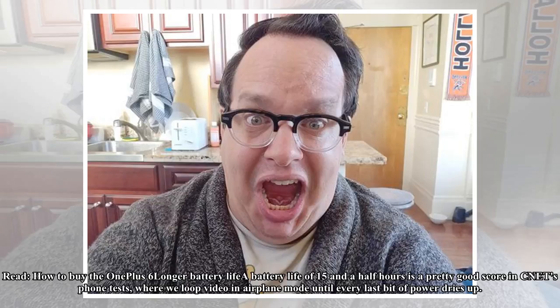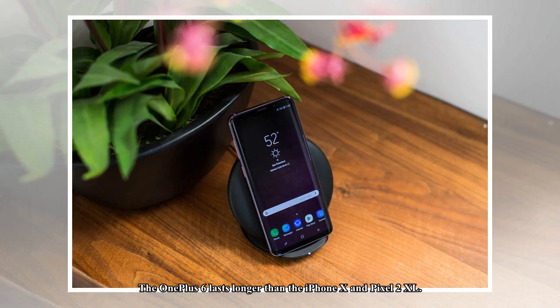Longer battery life. A battery life of 15.5 hours is a pretty good score in CNET's phone tests, where we loop video in airplane mode until every last bit of power dries up. The OnePlus 6 lasts longer than the iPhone X and Pixel 2 XL.